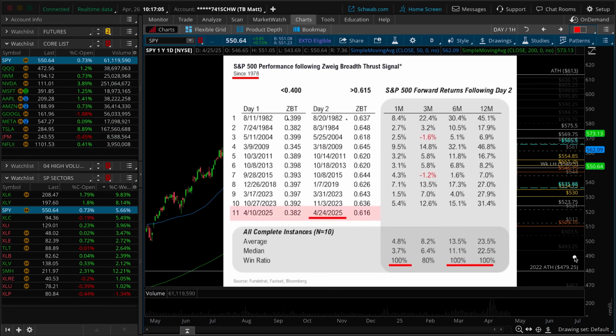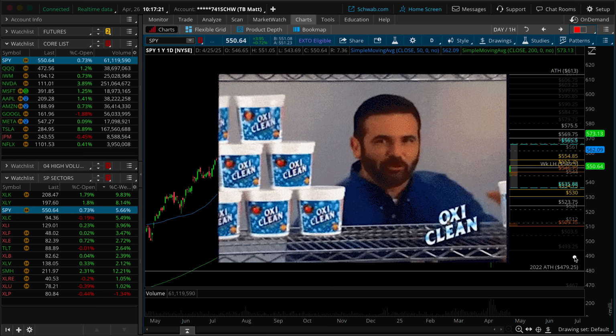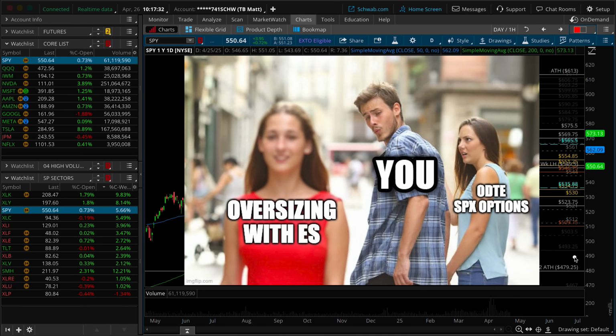On Thursday, the market produced a bullish signal that has a 100% short-term and long-term win rate. It's the Zweig breadth thrust, which you've probably seen all over social media, and it's based on a 10-day moving average of the advance-decline line signaling a move out of oversold territory. However, the market still needs one more confirmation from the bulls on the volatility front before I would say that we're actually in the clear, and this is based on the new advent of 0DTE SPX options, of course.